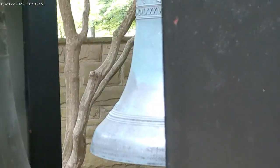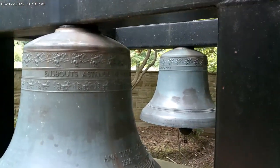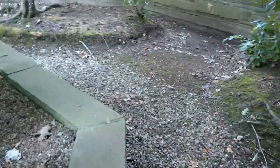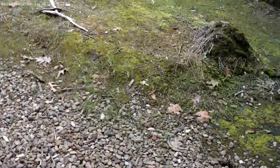And this says Ann Tipton Storer, 1934 to 1985. Probably Latin. And this is Rest in Peace. This one says Lover of Nature's Little Wonders. And the last bell says, here at Walden in present.